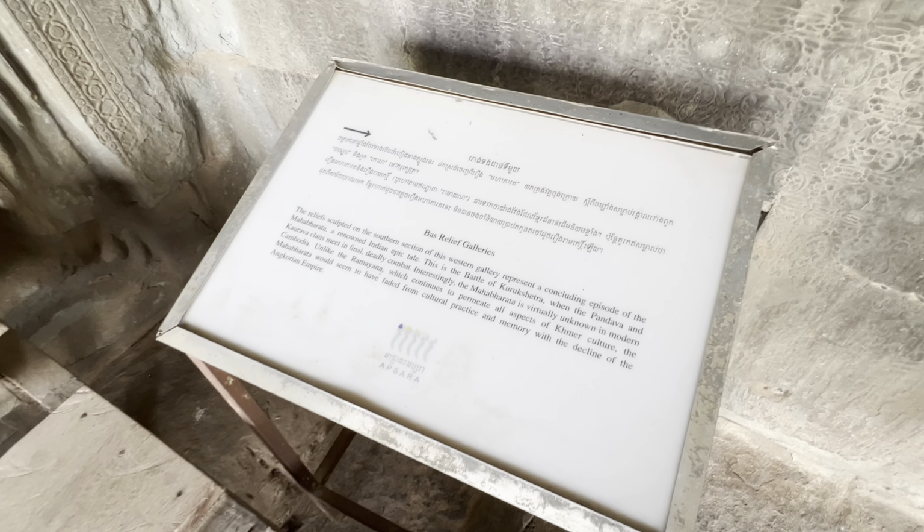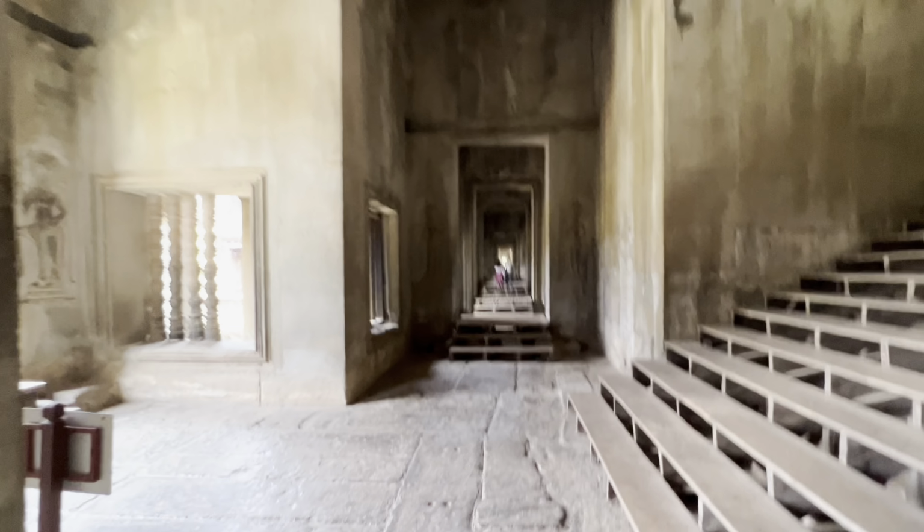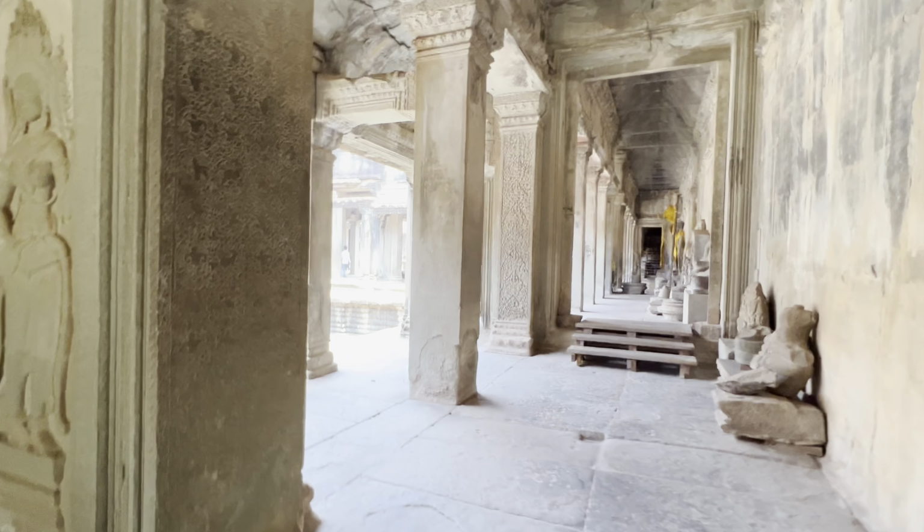The temple complex remained an important religious site until the 15th century, when the Khmer Empire began to decline due to political instability and territorial disputes. The temple was abandoned and fell into disrepair until the 20th century, when restoration efforts began.